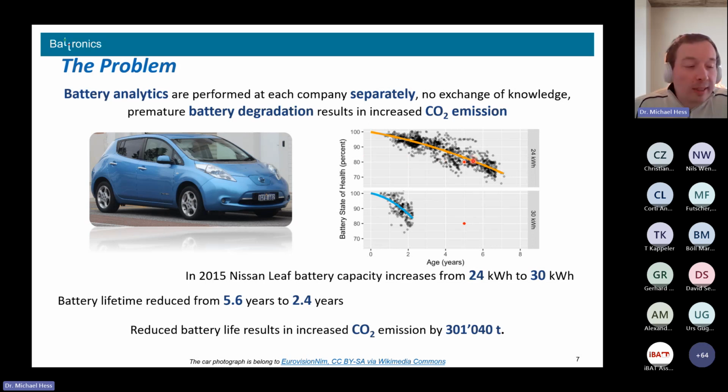So let's be honest, that's not the best case scenario for us as a customer. If we were on the customer side, 5.6 years for a car is not a very long life, but it's at least longer than the warranty of 5 years, here marked as a red point. And then Nissan Leaf updated the battery. They upgraded the battery to 30 kilowatt hours in the same space, and they have a very good engineering team, and they designed this battery quite well also.